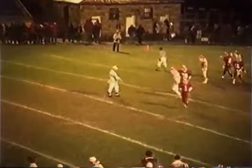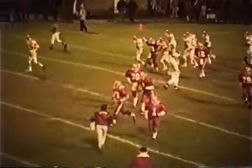There's the snap from center. The kick is up. It is good with a score. The G-Men 34, 11-0. We'll pause for 30 seconds.